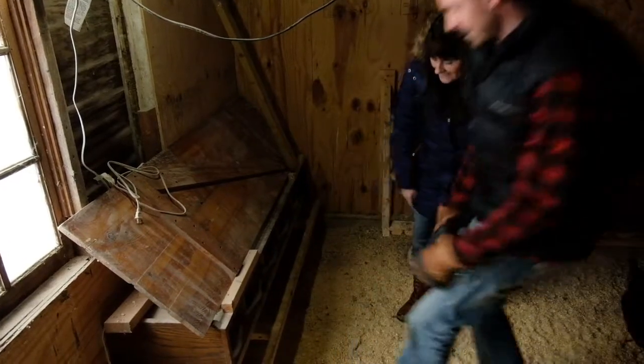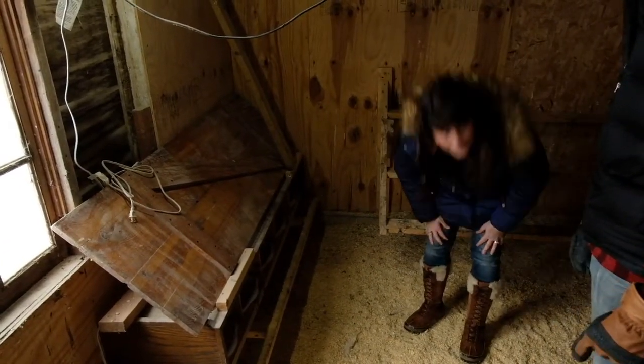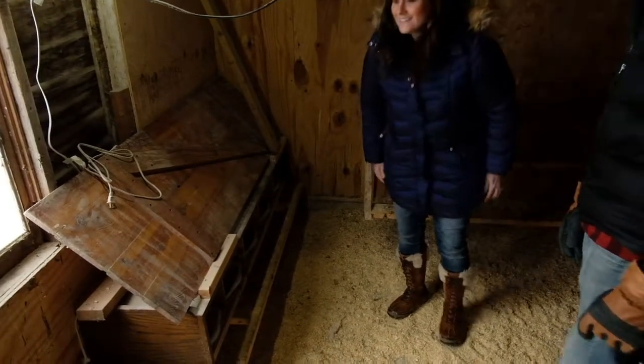This gal here is saying, listen, people, shut the door. Yep, she keeps the eggs warm. She's broody. Oh, she is. That's your job, huh, lady? So she's hanging out for now.